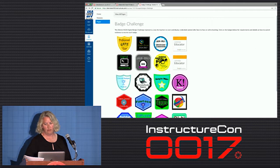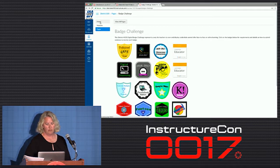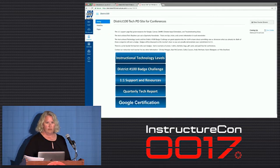Can I ask a question? Sure. As you're giving out the badges, have you grouped badges together for micro-credentials? We don't do micro-credentialing, so... Yeah, could you see where it could lead to micro-credentialing?